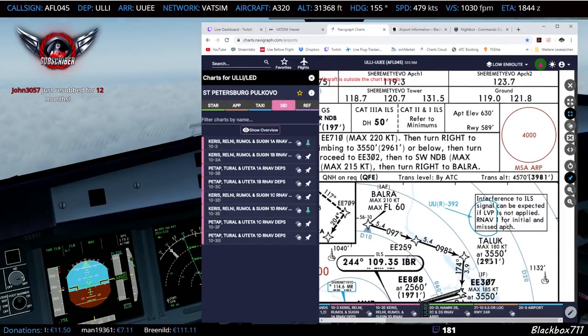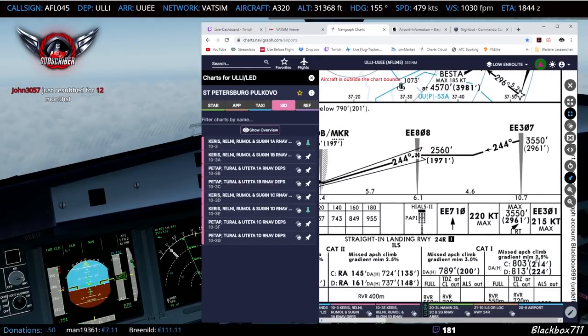Add the 214, and it'll give us about the minimum 803 feet altimeter reading.